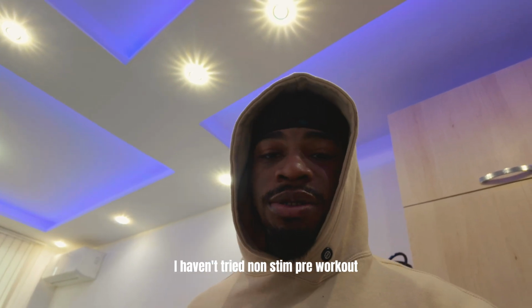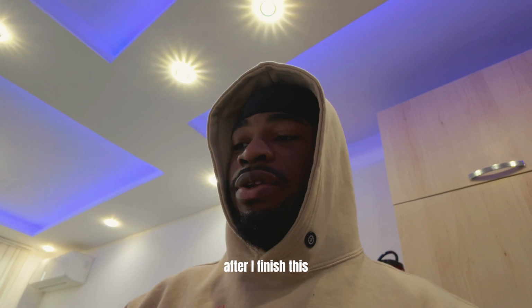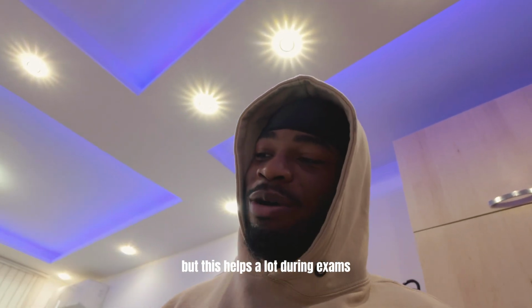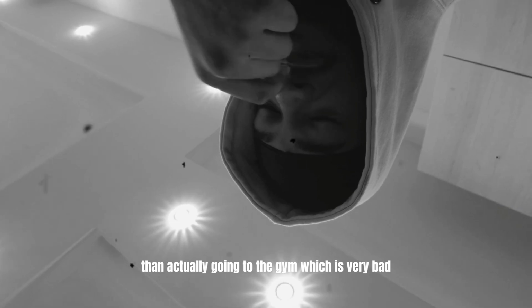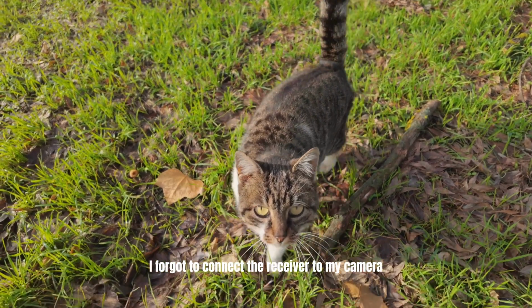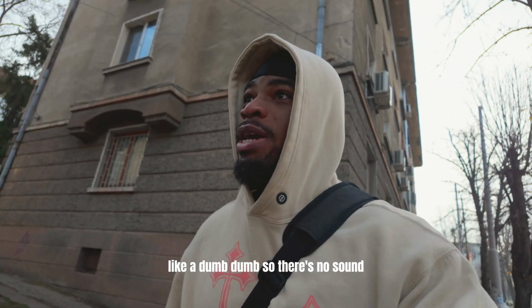I haven't tried non-stim pre-workout, so that definitely is an option. After I finish this, I will definitely get a non-stim pre-workout. But this helps a lot during exams. I actually have more pre-workout during exam season than actually going to the gym, which is very bad, but it does help.